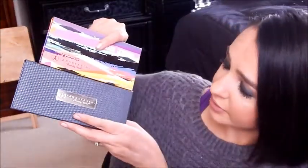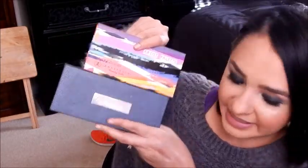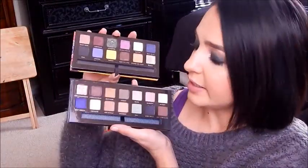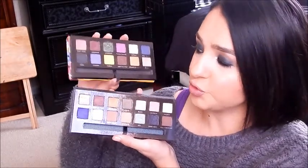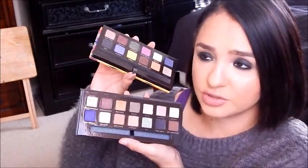So this is what the palette looks like. To me, it's pretty plain Jane on the actual packaging. It's got this little metallic thing right here. This is Anastasia Beverly Hills, and then the colors are kind of blah to me, compared to the Artist palette, which is very colorful, and this is very bland. It's actually a lot bigger than the Artist palette, and this one seems a little more expensive and luxe looking, so I can see why it costs a little more. As you can see, it comes with 2 more shades than the usual palette. This one has 14 shades, and this one has 12 shades.